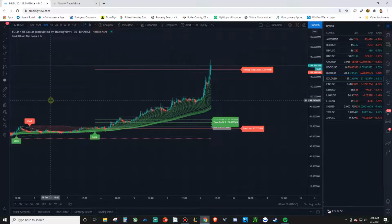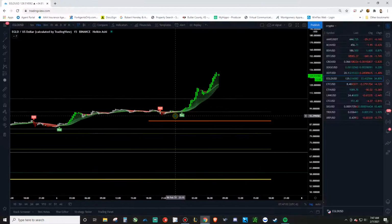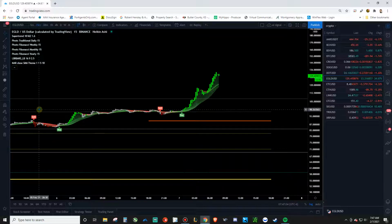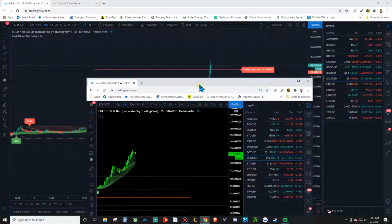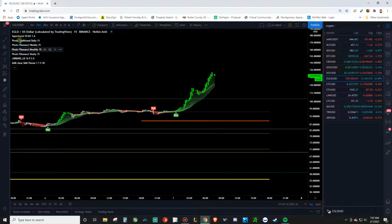I'll be honest, it's very similar to what I created for free in TradingView, which is basically, you don't have to use these pivot points, but it's really only 2 indicators. It's this moving average ribbon, which you don't even really need. You could get rid of this. It's really just Super Trend.